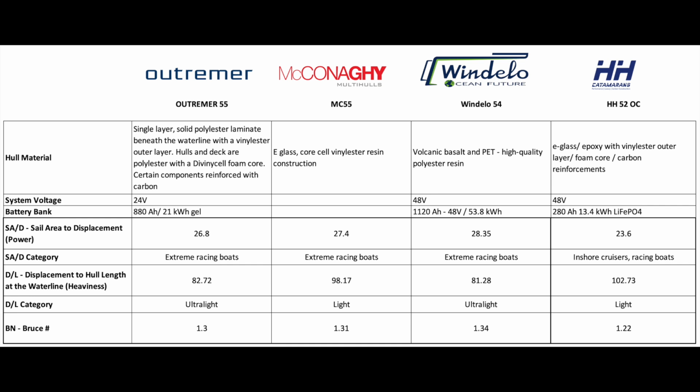Then you've got, I would say, the Windaloo or Outremer. No, I'm maybe gonna give it to the Outremer here. You've got a solid polyester laminate beneath the waterline, vinyl ester outer layer. Hulls and deck are polyester with a Divinycell foam core and reinforced with carbon. Windaloo is volcanic basalt and PET foam and a high quality polyester resin. So again, these are all fantastic construction materials. The Windaloo's basalt is not as strong as carbon, but it's approaching it.